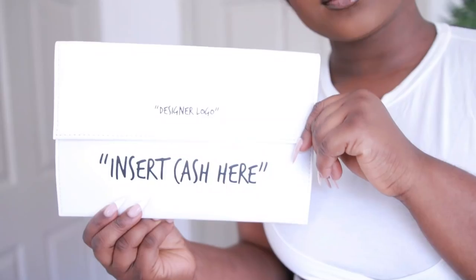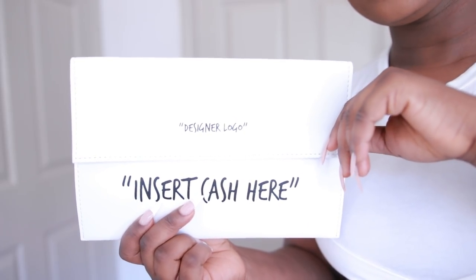So next we have this little clutch that I've been eyeing for a while myself, since before Boohoo even hit me up. It's this nice little clutch that says insert cash here, and then right on the top it says designer logo. Now I do like designer items. I have a few pieces here and there of designer, but I do think that this is really a kick in the face to people that think that you have to have designer to have a cute outfit. I really like it because I think it symbolizes our generation, or our expectations of what an outfit should be.